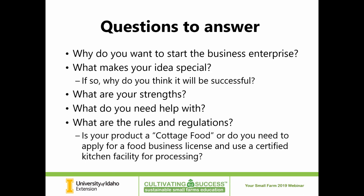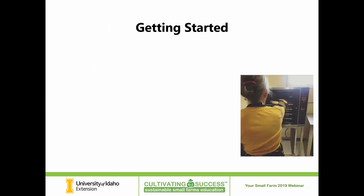And then what are the rules and regulations involved? So is your product a cottage food, or do you need to apply for a food business license and use a certified kitchen facility for processing? So as you get started, you'll need to do some research. You'll need to do some homework and research the market potential of your food products, who will buy your product, and the amounts and prices that will generate a profit to you.